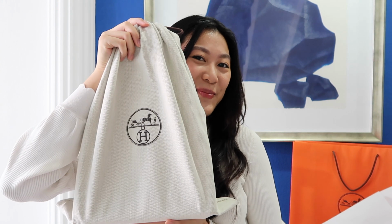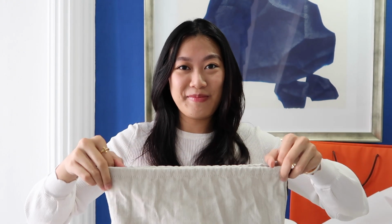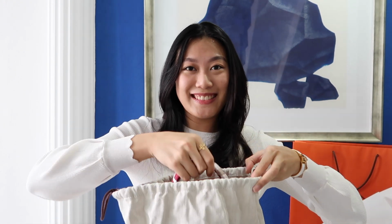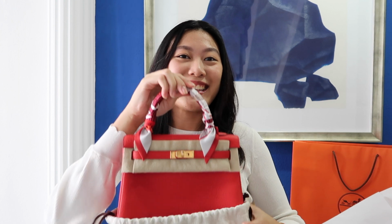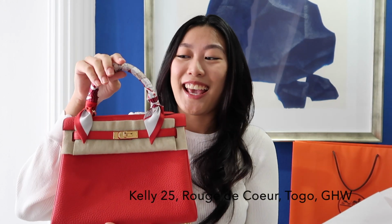Can anyone guess what this bag is? I've already tied a twilly on it that I bought together with this bag. And it is my very first Kelly 25 in the color Rouge de Coeur. I think that's how it's pronounced. And it is in Togo leather in gold hardware.